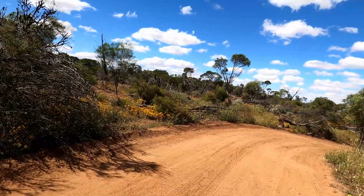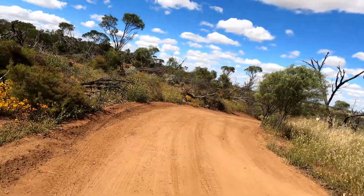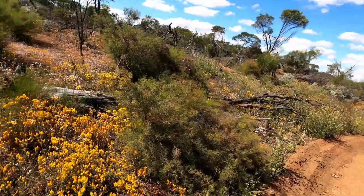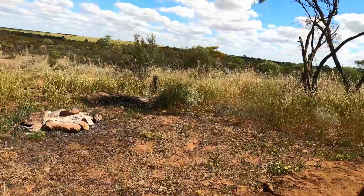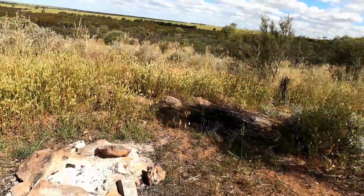Woobin is actually the local town. It was a wheat belt town a couple of kilometres away, and Woobin apparently means, it's an Aboriginal word for water hole, water source. So there are fire pits, as you can see there, but the grass is a bit long and a bit close, so we're not going to go there.